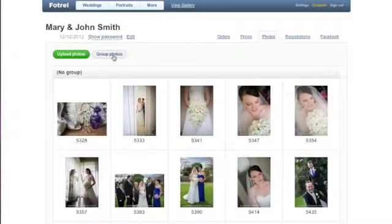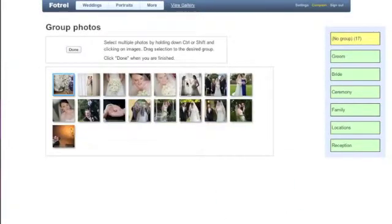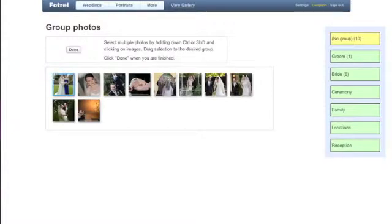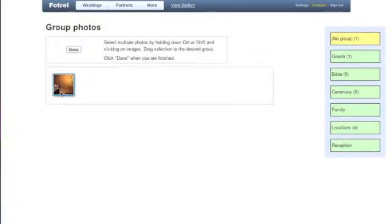The next thing we do is go to grouping the photos. So we click on grouping the photos. Now for a wedding, we like to go through and put the brides in the bride section, the grooms in the groom section, the ceremony in the ceremony section, family photos in the family section, location shots in the location section, and reception in the reception section.